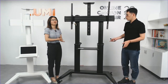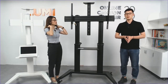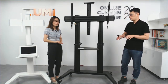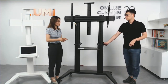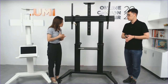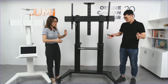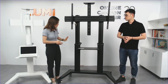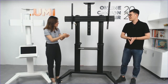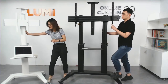Yes, of course. For this one, the weight capacity is 120 kilograms, and for the projection screen, up to 120 inches. Wow, it's large. 120 kilograms and a 120-inch TV. It's really large. We tried the other one, and we need to try this one.